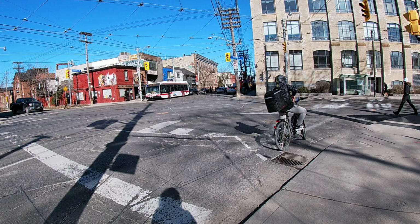So Dovercourt, I thought was maybe a little busier than it is. I'm not sure what I expected, but so far it's been pretty residential. Have to cross over to the east side of the street because there's a sign saying to do so. I try to avoid walking in the sun when I can. It's blinding. Today I remembered to put my sunglasses on.